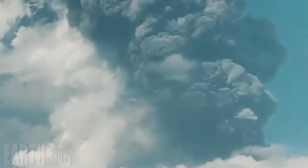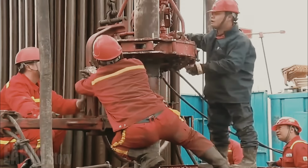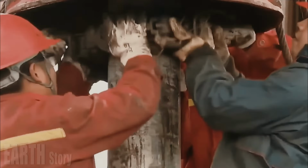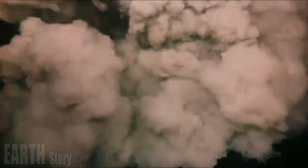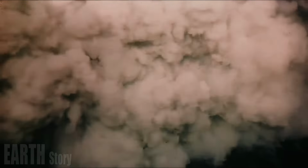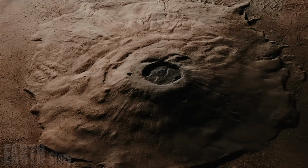First, you'll take all your fancy equipment to the Campi Flegrei location and start drilling. Of course, this effort requires large costs. You will need $6 to $8 million to start this project. At first, everything will go smoothly. But then you will see the ground shaking.